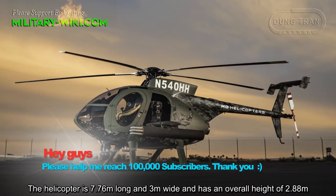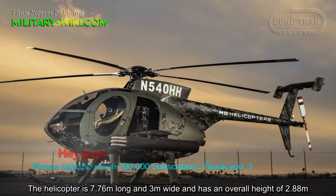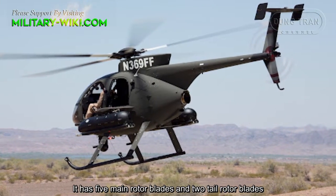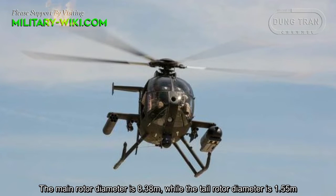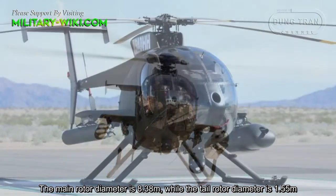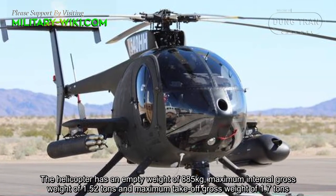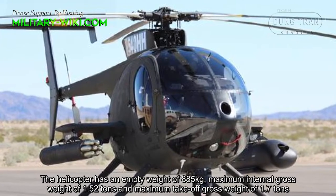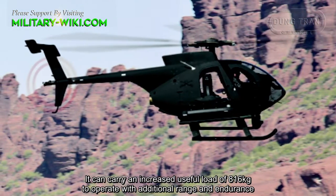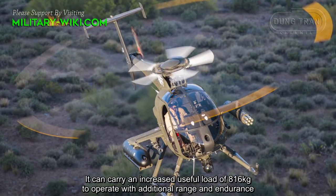The helicopter is 7.76 meters long and 3 meters wide and has an overall height of 2.88 meters. It has 5 main rotor blades and 2 tail rotor blades. The main rotor diameter is 8.38 meters, while the tail rotor diameter is 1.55 meters. The helicopter has an empty weight of 885 kilograms, maximum internal gross weight of 1.52 tons, and maximum takeoff weight of 1.7 tons. It can carry an increased useful load of 816 kilograms to operate with additional range and endurance.